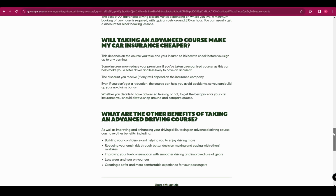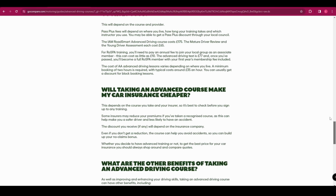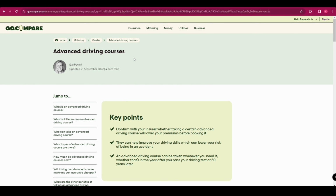Another way to drive safely and save money is to consider taking an advanced driving course such as Pass Plus. This is a practical training course that takes 6 hours and covers driving in different conditions. By taking this course, you can improve your skills and confidence, as well as reduce your risk of accidents and claims. Some insurers offer discounts of up to 15% for drivers who have completed Pass Plus.